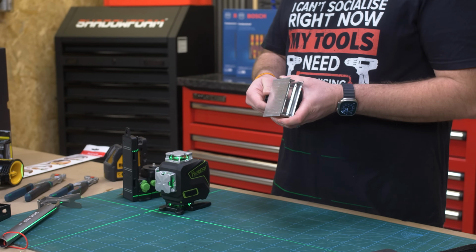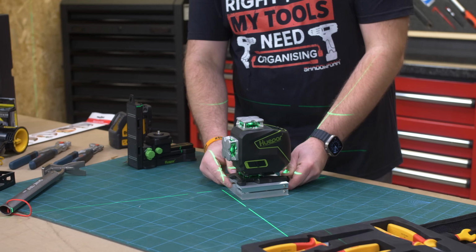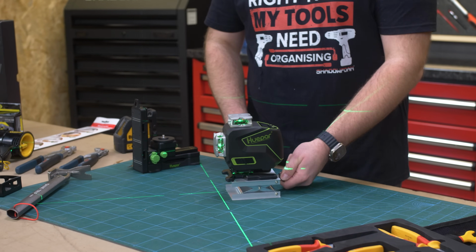But then you can just use this little plate here for fine adjustment, which is a nice little thing to include in the little bundle for 200 quid. It's a really cool little accessory, and it's the kind of thing that I'd probably buy as its own quirky tool in its own right.